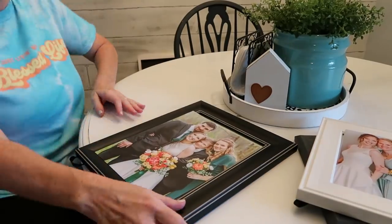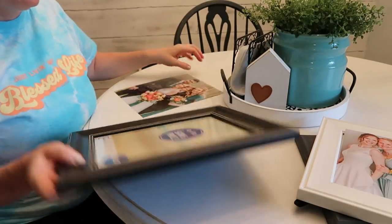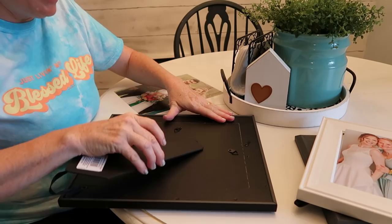I just have some of these pictures that I want to put in frames that I ordered from the wedding. So I just haven't done it yet. So I'm gonna use these as decor too.